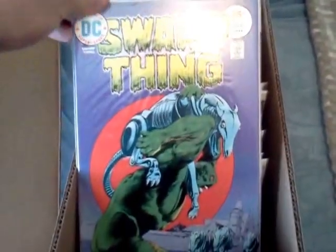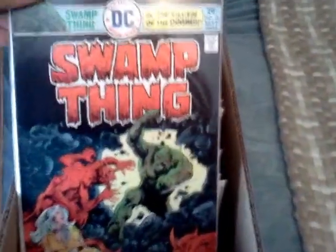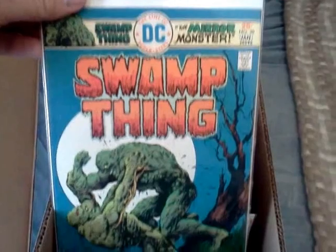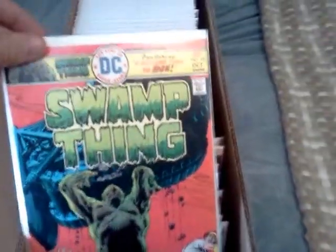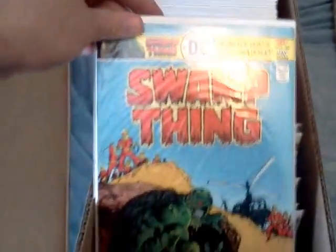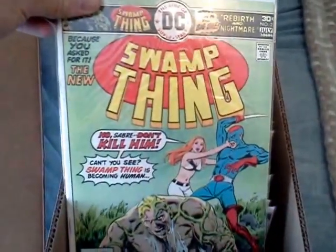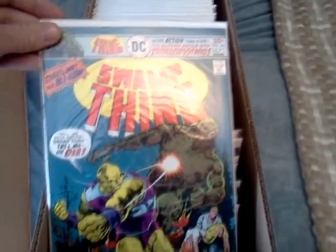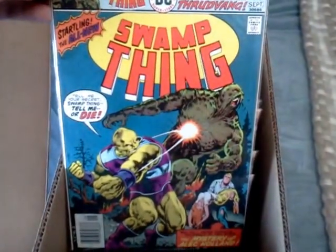I got 16, 17. I mean, they're in real good shape. I wouldn't know what grade to put on them, but at least fine or better. Not saying that they're worth a whole lot, but there's some interesting stuff here. Gerry Conway got into writing. And that's issue 23, and then here's issue 24. I don't know if that's Mongol or what. That's the last issue of Swamp Thing for the first volume.